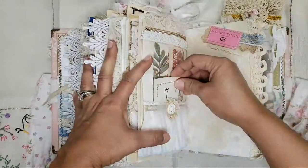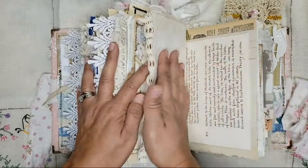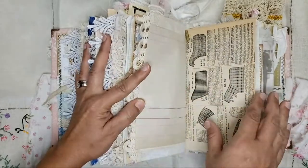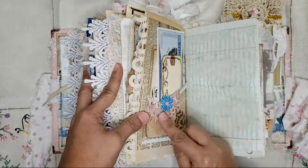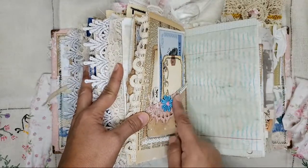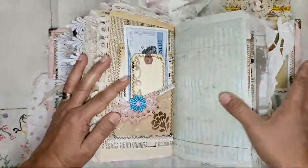And this is a pocket. We'll put that there. Here's a little collaging here. Here is another one of these pockets with some doily and the piano paper and some lace and bling. I don't know if you guys can see that.